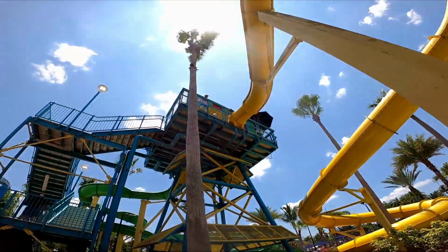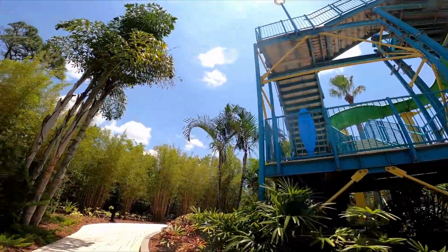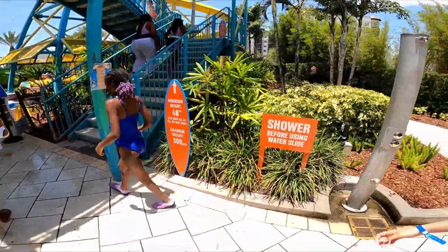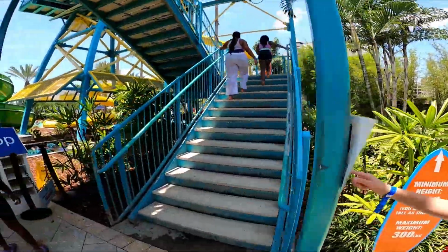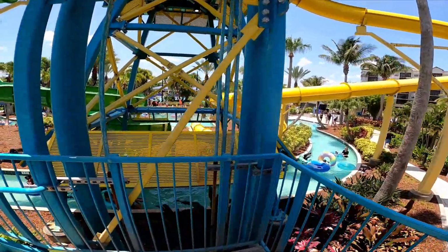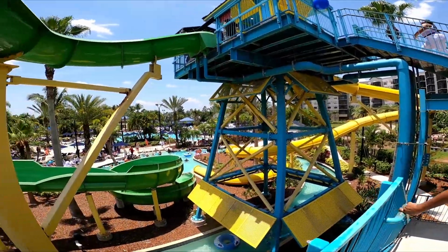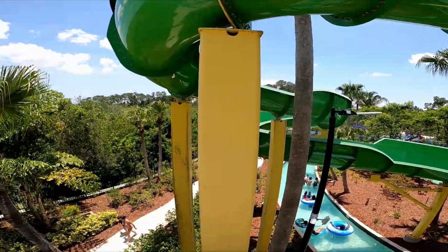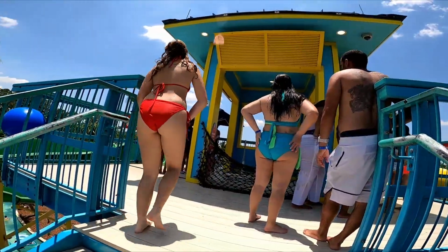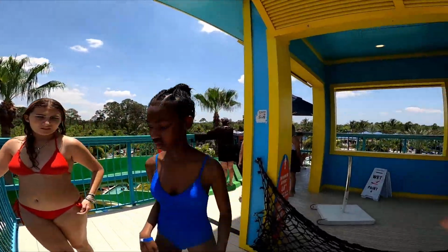Alright, we're gonna go up and try to ride one of these slides. Let's do the yellow slide. It's enclosed, right? Shoe drop off. You have to be 48 inches high, and you have to climb all the steps. Plus we'll get a bird's eye view of the park. Gonna do yellow because it's enclosed. Might come back and do the green one, I don't know.